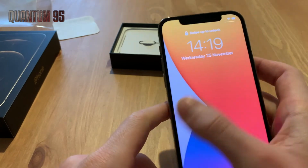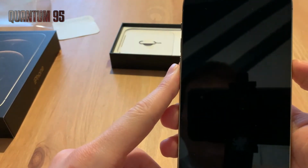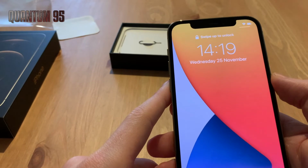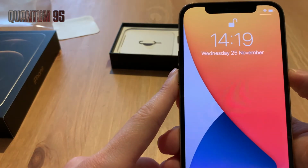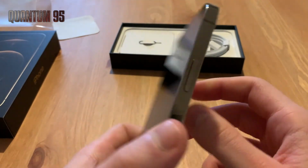For me, the notch is not a problem at all. In fact, I quite like the notch. I'm not quite sure why. I know that Apple have received some criticism for the notch in design, but I like it. I think it's not something that puts you off, which would have been a problem. It fits nicely with the design of the phone, I think. Beautiful new camera on the back, which I'm really excited to try out.